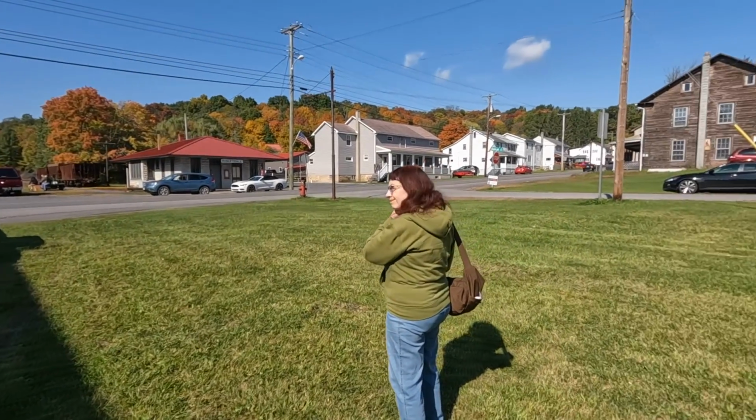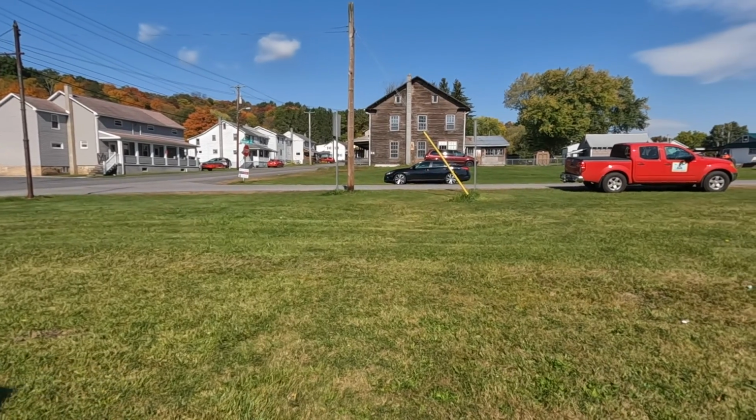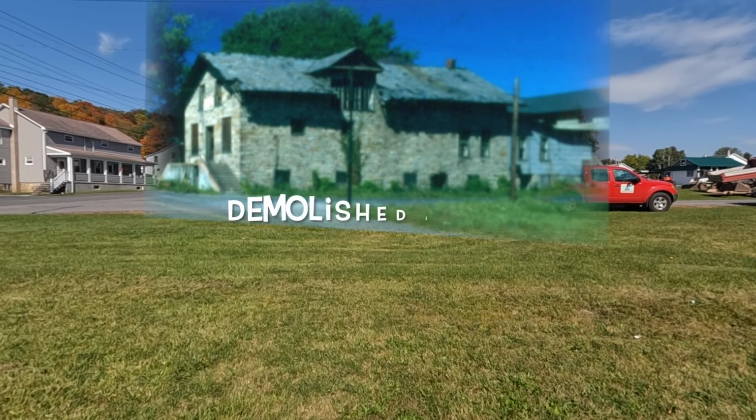And on the other side of the tracks from the coal company office building, in that grassy plot there on the corner, stood the old company store that was demolished, now 25 years ago, because it was in a derelict condition.